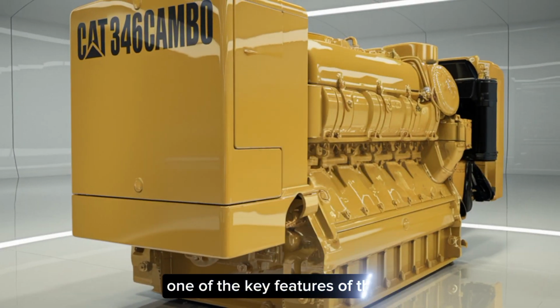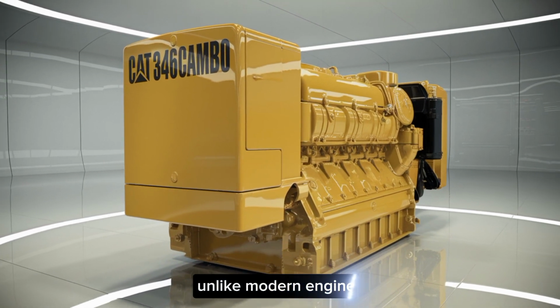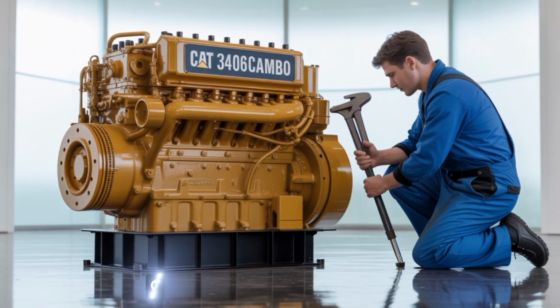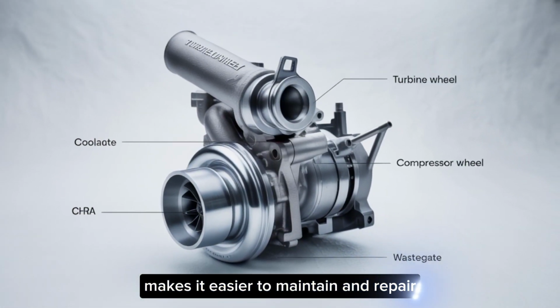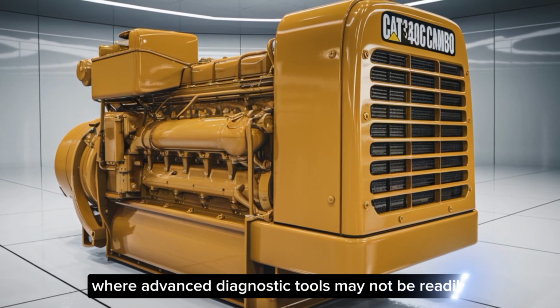One of the key features of the 3406C is its mechanical simplicity. Unlike modern engines that rely heavily on electronic controls, the 3406C's mechanical fuel injection system makes it easier to maintain and repair, especially in remote locations where advanced diagnostic tools may not be readily available.